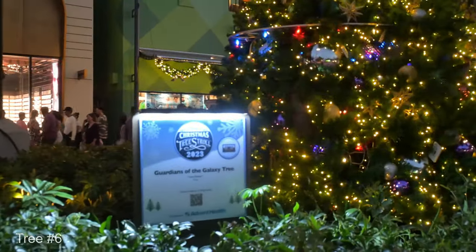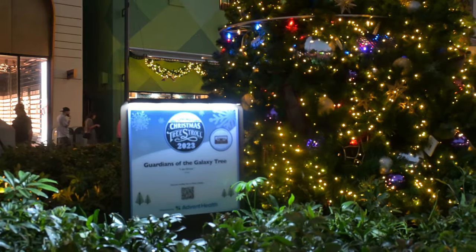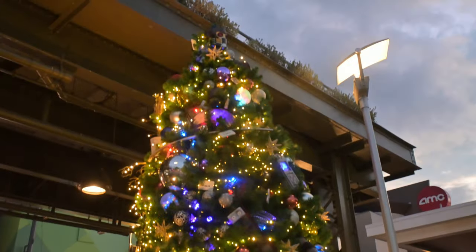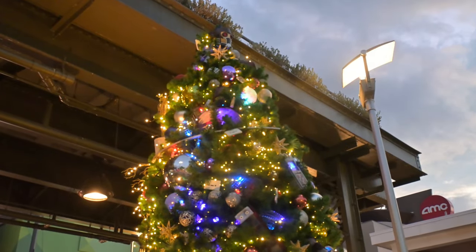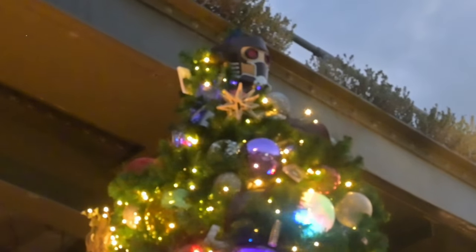Okay, look at this one. Guardians of the Galaxy tree. And so far we're doing really well with our guessing. We actually knew because we saw a cassette on the tree, so right from the movie. Oh, look at the top. See if I could zoom in there. Oh, is that his helmet? Or mask? Whatever it's called. All right, well, that's pretty cool.